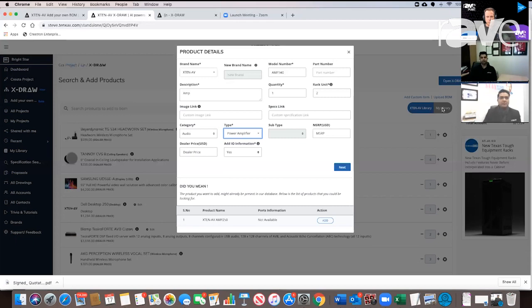So it could be a one-time process that you add all the products which you want, and then you'll be able to toggle between XTEN-AV library and My Library, and all those products will be saved for you over there, and you can go back and edit them as well.